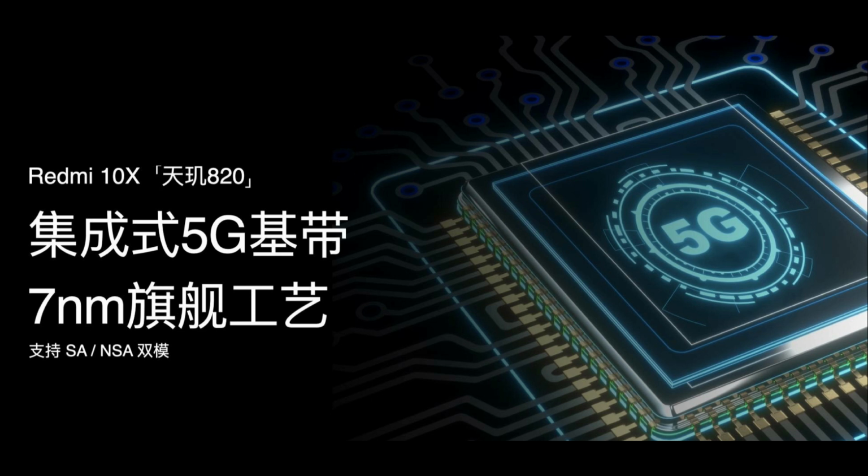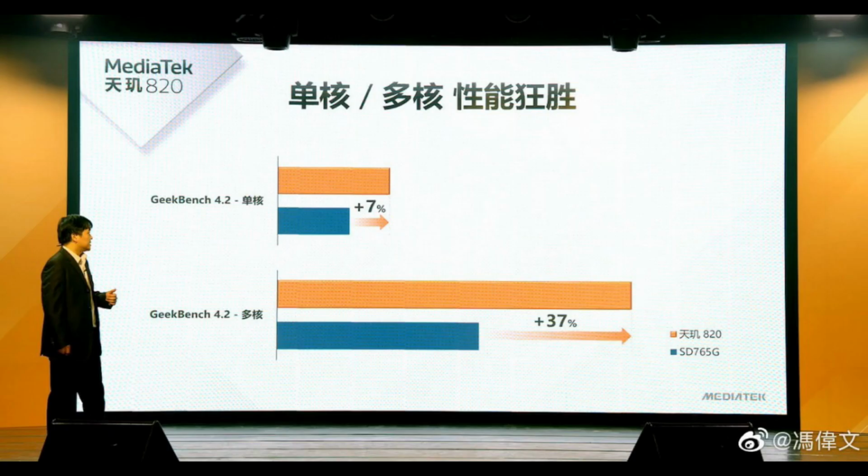One of the highlights of Redmi 10X 5G is going to be the Dimensity 820 chipset, and here is a comparison of Dimensity 820 versus Snapdragon 765G based on the Geekbench scores. As we can see, in terms of the single core performance, the Dimensity 820 is 7% better than the Snapdragon 765G, and when it comes to the multi-core performance, the Dimensity 820 is 37% better than the Snapdragon 765G.